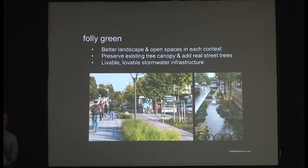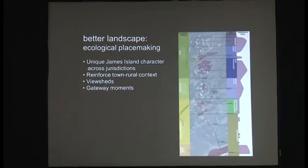We have a connection to nature that we want to start to heal in terms of how we built over time and added pavement over time. And all that stormwater runoff is going and impacting fragile ecosystems. So what does that mean? I'm using the term ecological placemaking, which is a fancy way of saying, how do we connect great places, towns, with nature? We heard over and over for the last couple weeks the importance of James Island ecology, nature, landscape.